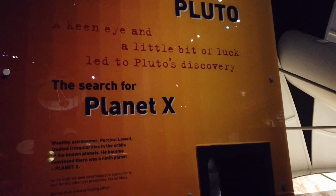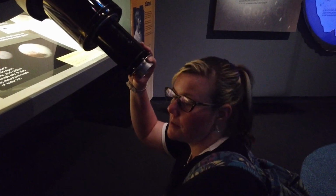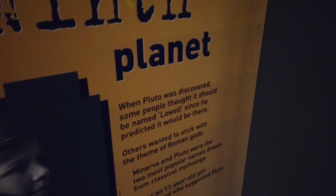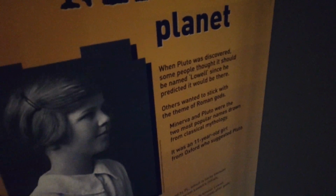Discovering Pluto, Planet X. When Pluto was discovered, some people thought it should be named Lowell since he predicted it would be there. Others wanted to stick with the theme of Roman gods. Minerva and Pluto were the two most popular names drawn from classical mythology. It was an 11-year-old girl from Oxford who suggested Pluto.